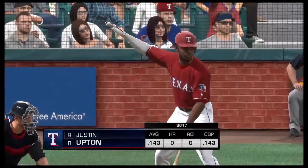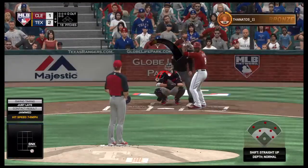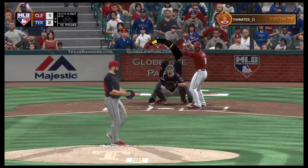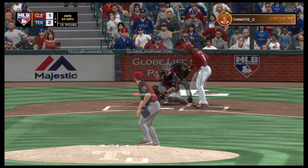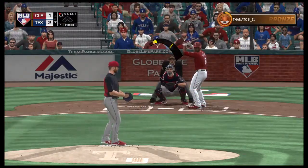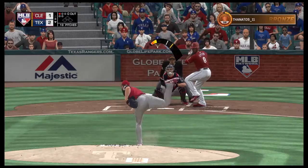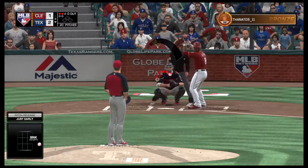Here's Justin Upton now. He'll get us going in the home half of inning number 3. Left fielder, Justin Upton. A bit high there. A ball and no strikes. Into his windup. Here comes the 1-0. And here's a sinker that causes him to back away as that just about got him.